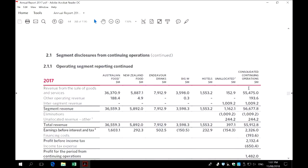Last week, I didn't have time to talk about the intangible assets. So let's have a look at the intangible assets. This is a very detailed table of the intangible assets.